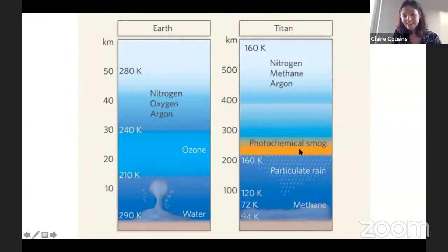But what Titan has, and what gives it its yellow hue, what we can't see with our own eyes through the surface of this atmosphere, is this photochemical smog that forms partway down through this atmosphere. And it's from this smog that you're forming lots of particulate rain, things like organic compounds, raining down onto the surface of Titan.